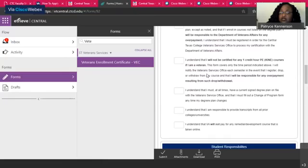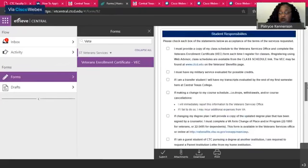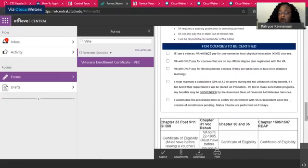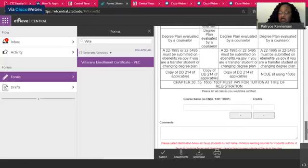So you do have to initial by this, and you'll see this every single time. And these are the same statements you'll see on your student responsibilities form, what you sign and date. The student responsibilities form again. And these are the courses you also have to check as well. And this is everything that is on the Veterans Enrollment Certificate.